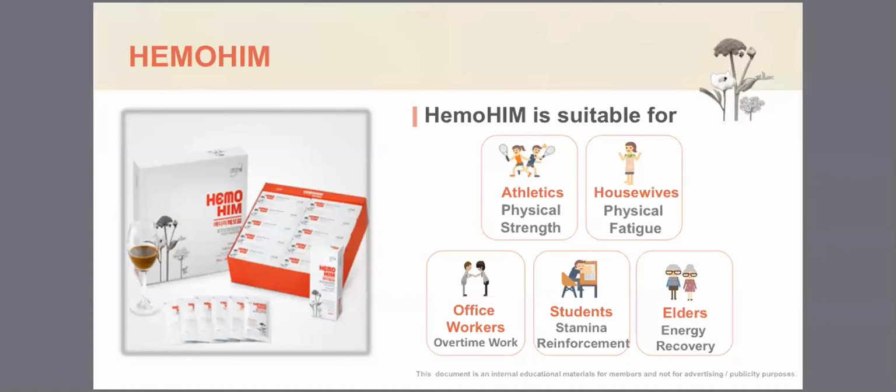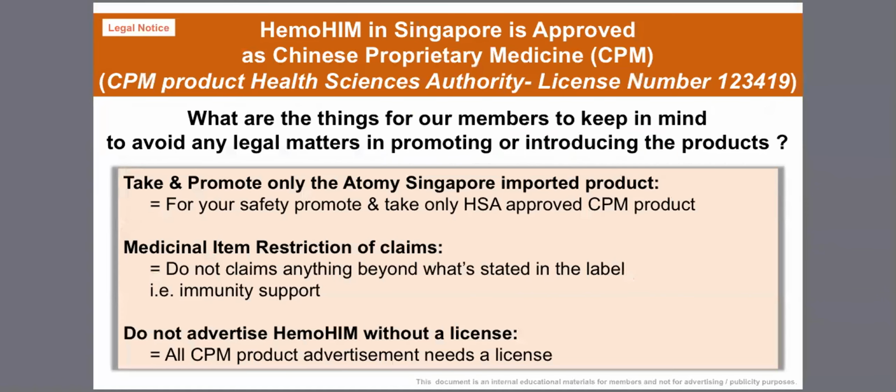Well, HemoHIM in Singapore is approved as a Chinese proprietary medicine. To be sold in Singapore, it has to be registered as a Chinese proprietary medicine, and it has to have a license. And Singapore is really strict in terms of selling health products. It has to pass certain licenses, and it has to pass certain institutes.